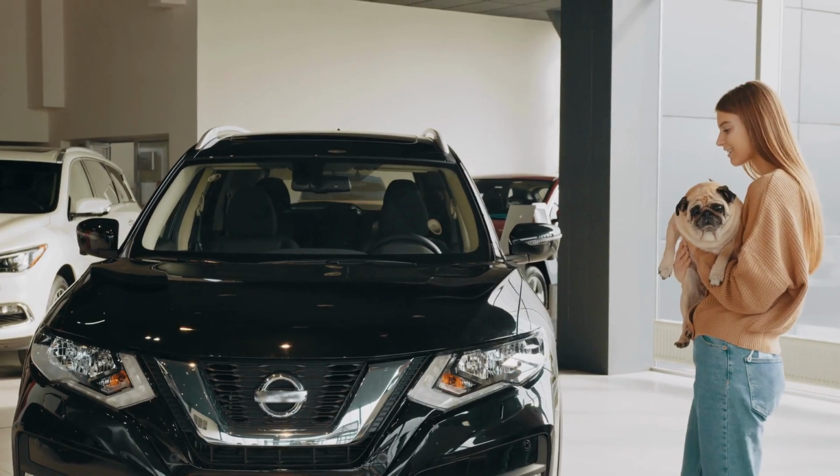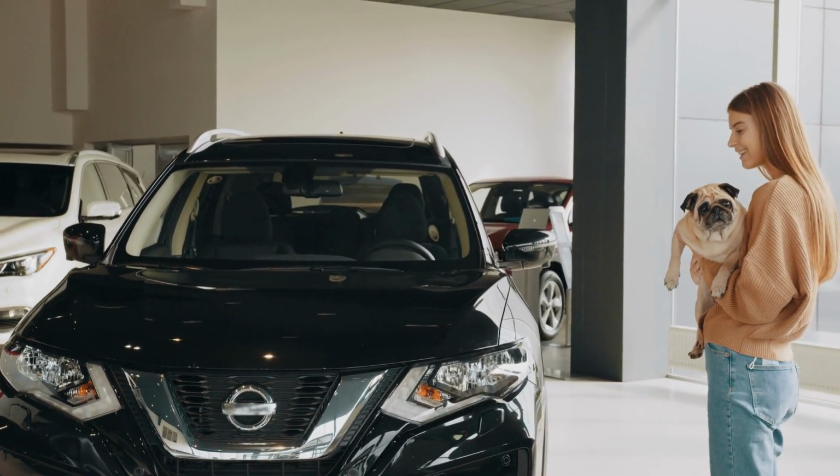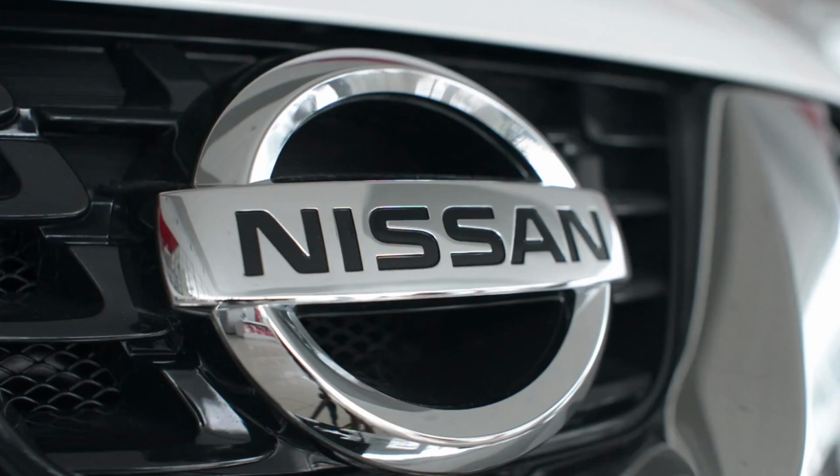A trusted mechanic familiar with Nissan CVTs can diagnose issues early. If repairs are inevitable, weigh the cost of rebuilding versus replacing. Sometimes a used transmission is the smarter financial move.